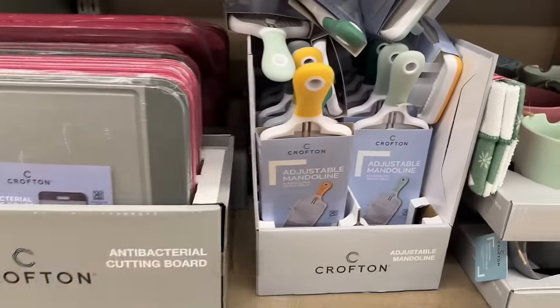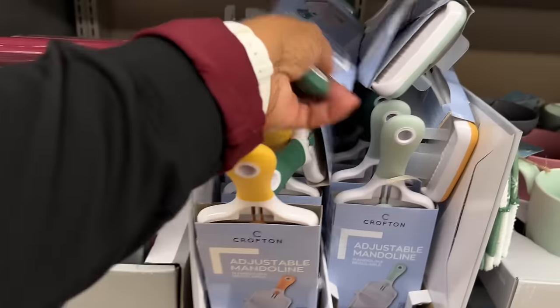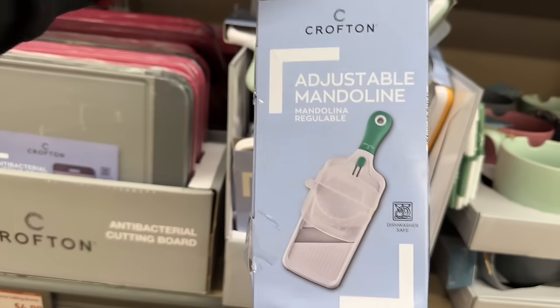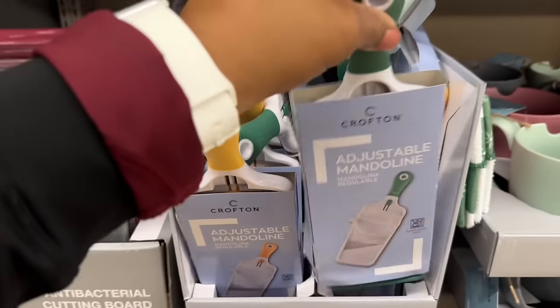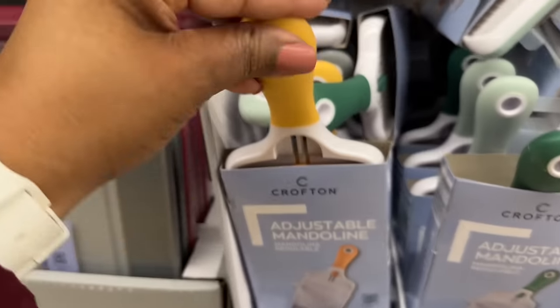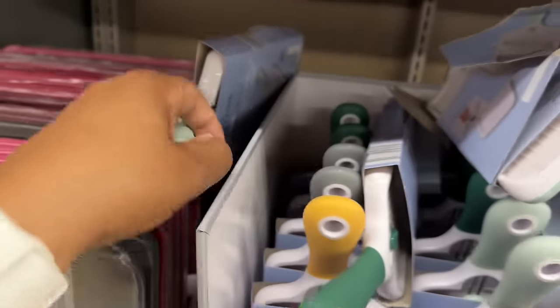Okay. Ooh, adjustable mandoline for $9.99. Yeah, it is dishwasher safe as well. It comes in this dark green, light green, and this yellow orange, also in gray.